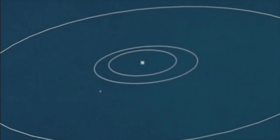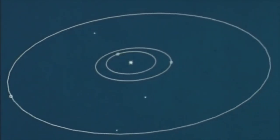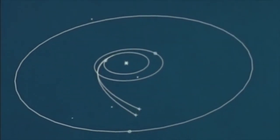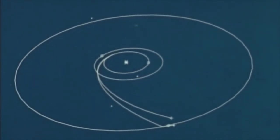A complex package of experiments called Voyager is designed to take the first thorough close-up look at the giant outer planets. 2 missions are launched in August and September 1977 aboard 2 Titan Centaur rocket vehicles. Voyager 1 will reach Jupiter in March 1979. Voyager 2 4 months later.